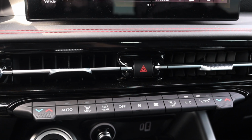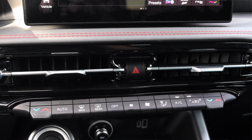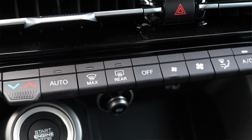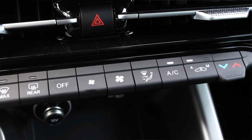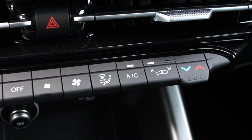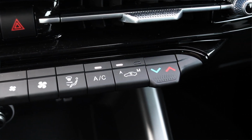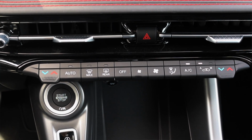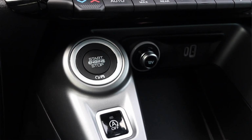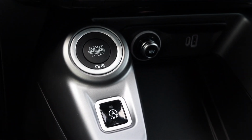Moving down below that, we have 2 climate control vents and our hazard switch, and then we have our climate controls. So I do get dual zone climate, again, really, really nice to see. And I have auto, fan speed, where to send it, all of your necessities. But again, no direct heated seat buttons found down here. Then we have the start-stop switch off to the left, automatic start-stop on and off.